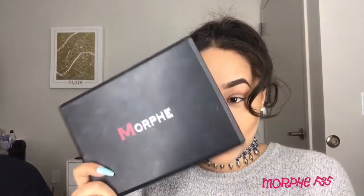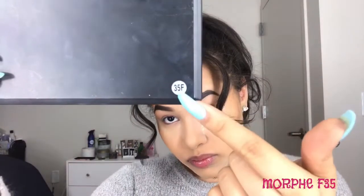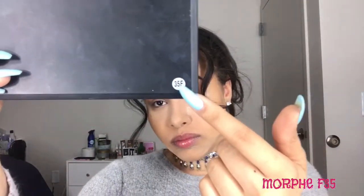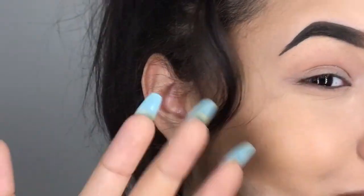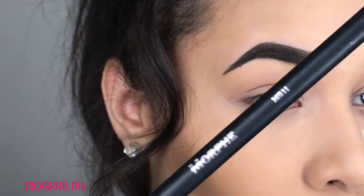And then moving on to eyes, I'm going to be using my Morphe 35F palette. As you can tell, it's a well-loved palette. I love this palette because it does have a lot of metallic shades in it, and it's also a very neutral palette. This can be my everyday look palette. I can go from day to night, basically whatever to whatever.